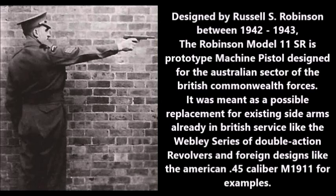It was a prototype machine pistol, or a PDW, designed to supplement other handguns that were being used by the Australian sector of the British Commonwealth Forces during the Second World War. It was meant as a possible replacement for existing sidearms that were already in service, like the Webley series of double-action revolvers that were designed in the UK, or foreign designs like the American .45 caliber M1911, which was also being used in very limited numbers by Australian troops operating in the Pacific Theater of the Second World War against Imperial Japanese troops on the various front lines where Australian forces were being deployed, and Australian forces that were being deployed within the territory of Australia itself.